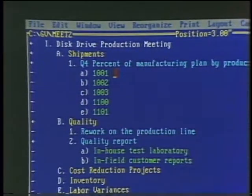With the caps lock key. Discuss the caps lock key. Right. I discuss cost reduction ideas. Okay. And I could enter a number of different items here. I'll switch to another outline where I've already entered some. So this is the basic outline of what I want to discuss in the meeting.